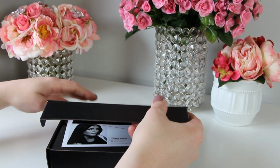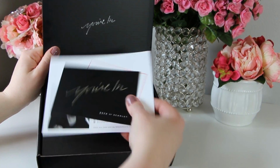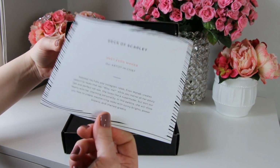The box that I have today is the March-April box. So this one was actually curated by Artist-in-Chief is what they call it, which is so cool. Her name is Yvonne Wahab. And then on the back, it just tells you a little bit about her, a little bit kind of about her inspiration behind creating this specific box for March and April.